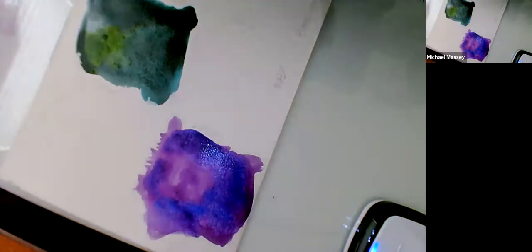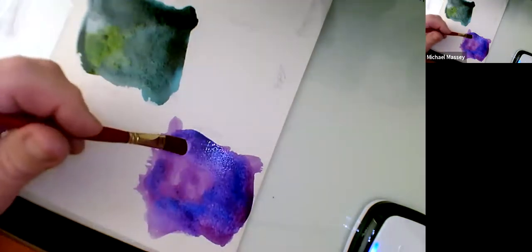You can use a variety of things. You could use a Q-tip. Truthfully, the brush, if it's empty, will lift paint. An empty brush is like an empty pump. So I could go here and pick up paint right there. I just lifted paint, okay?